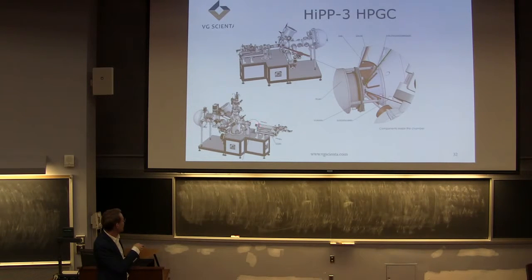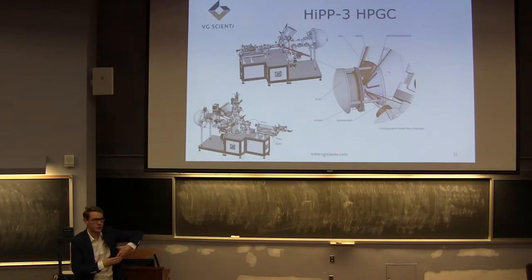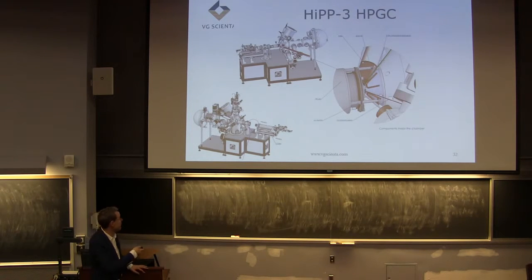Once you have the gas cell out of the analysis chamber, there is a secondary UHV manipulator that can come in and do all your standard UHV XPS work, which means that in addition to being an ambient pressure XPS station, this is also a full UHV XPS system. And you can transfer samples between them if you need to.